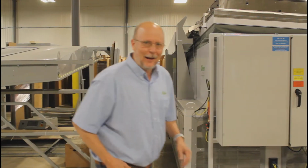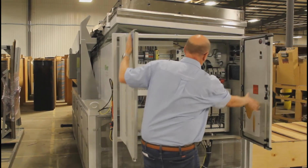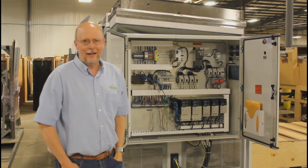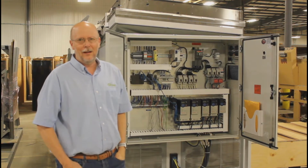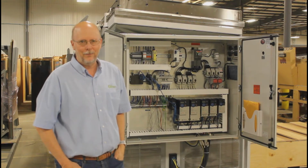This is our MAXI-CAP Platinum Series. It's offered with a complete electronics control package that allows both experienced and inexperienced operators to achieve the highest quality separation.